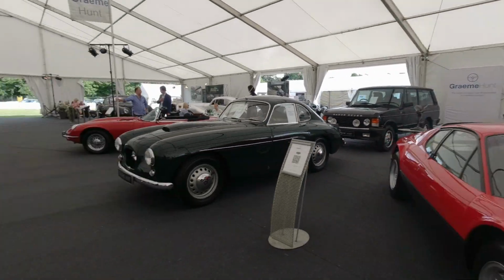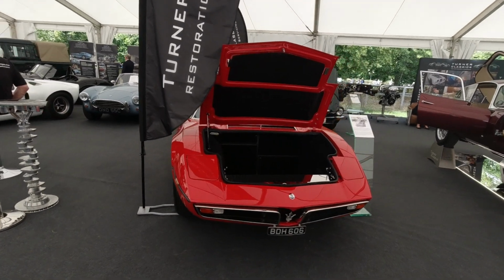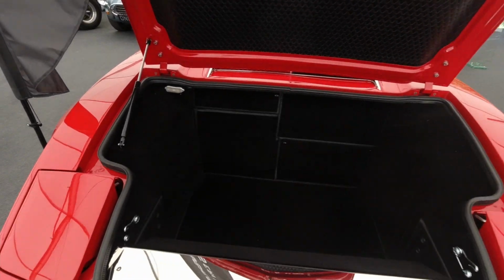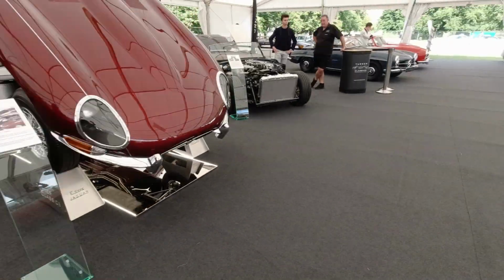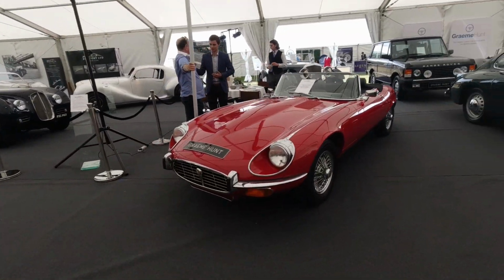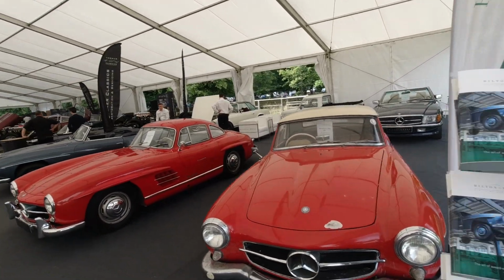Oh. All these cars. Wow, look at the space in this one. That's pretty handy. Labora. Graham Hunt. Mini pickup at the back. Always a sucker for a little Mini.